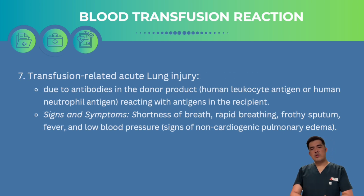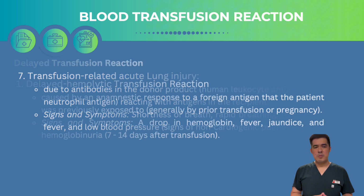Next is transfusion-related acute lung injury. Acute lung injury is due to antibodies in the donor product, or human leukocyte antigen or human neutrophil antigen, reacting with the antigen in the recipient. The recipient's immune system responds and causes the release of mediators that lead to pulmonary edema. Signs and symptoms include shortness of breath, rapid breathing, frothy sputum, fever, and low blood pressure, which are signs of non-cardiogenic pulmonary edema.